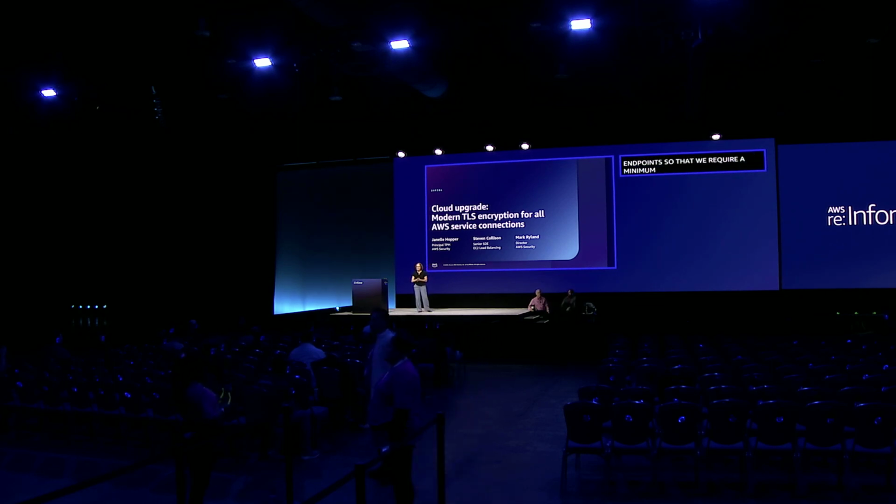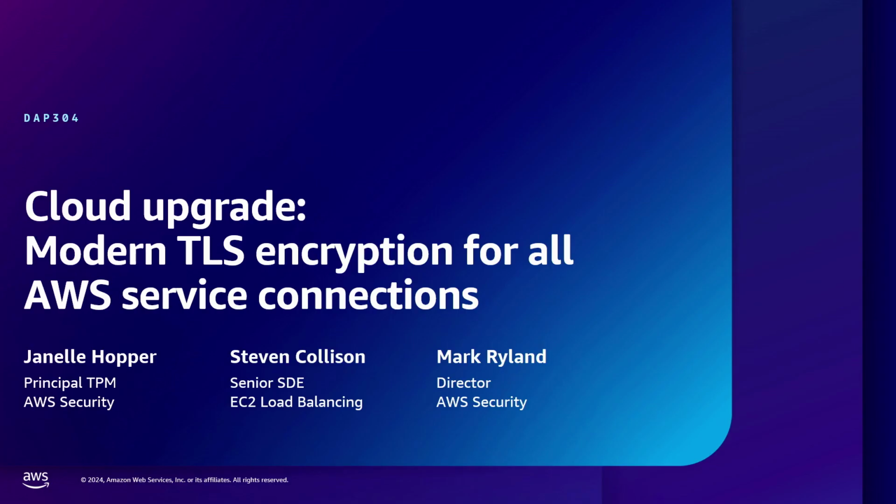With me today are two of my favorite people I get to work with. First is Stephen Collison, a senior software development engineer on the EC2 load balancing team. And then we also have Mark Ryland, who is a director in AWS security.